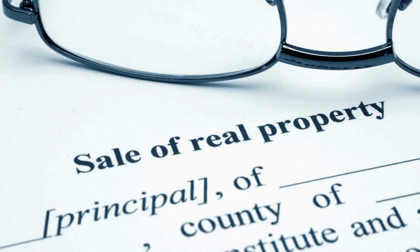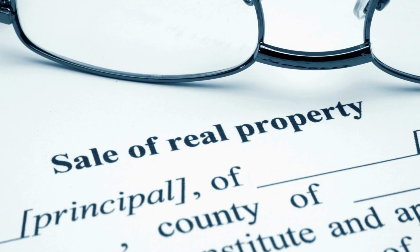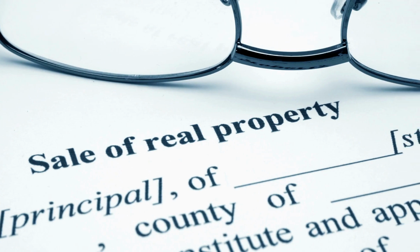The fifth thing you've got to do is a title search. You've got to look for encumbrances, i.e., previous loans, UCC filings. You've got to look at who has easements and or rights to the property. Are there any unresolved issues, any liens? All of those things are very, very important.